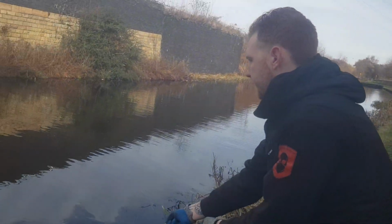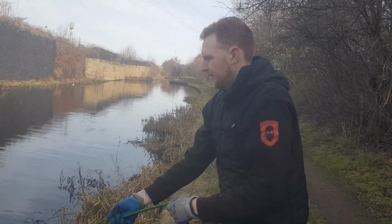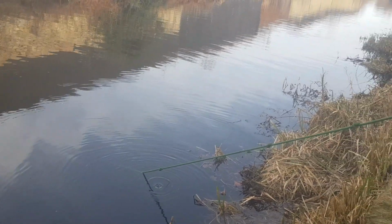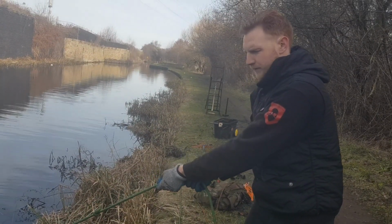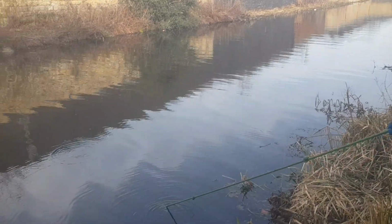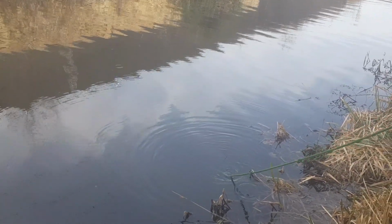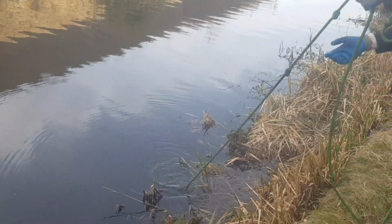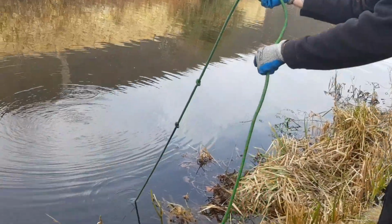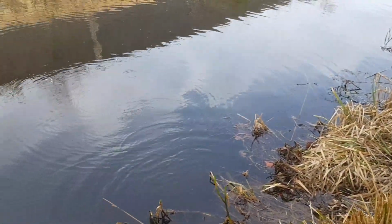Okay, so Ben's now going to be using the Evo 60. And look at that determination on his face. He's got something there. Oh dear. Got it again. You see, indecisive. He just doesn't know what he's doing. He's got it, he hasn't got it, he's got it. He's lost it. So not promising. He hasn't got it, but he's freed it up.